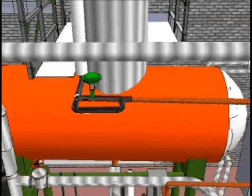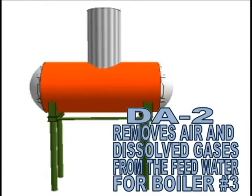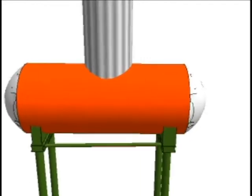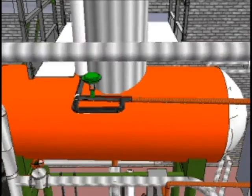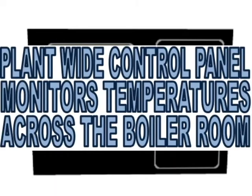And above all this is DA2 itself, which removes air and dissolved gases from the feed water for boiler number 3. A bit further south in the boiler room is the plant-wide control panel, which monitors the temperatures across the boiler room.